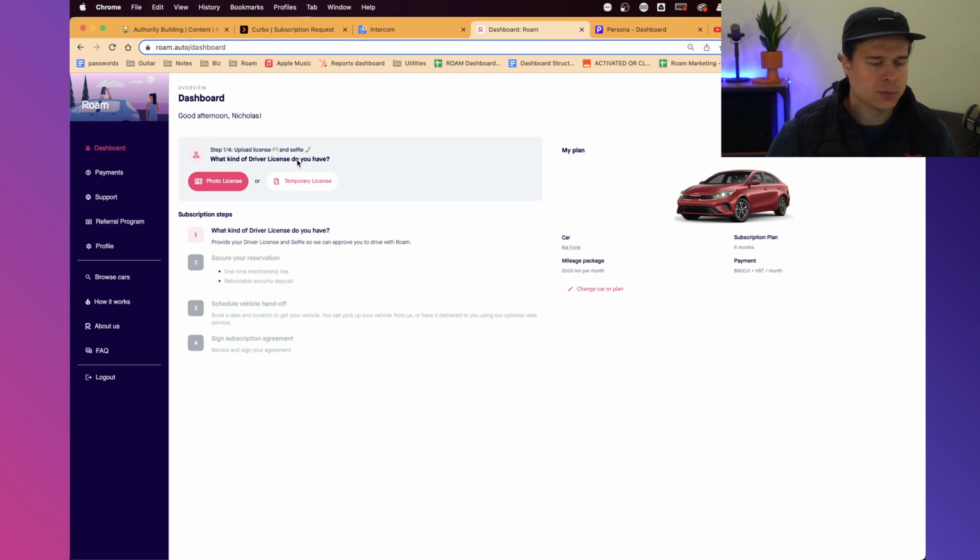When you log into your dashboard for the first time, you're going to be seeing something that looks very similar to this. Some of the text may be updated, but what you need to know is that one of the first things that we like you to do as a new driver is we like to get you set up with our insurance provider. The reason we ask you to do this right away is because it could be a 1 to 3 business day turnaround.